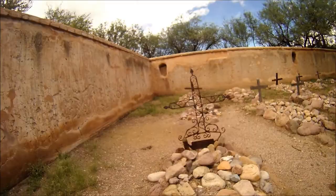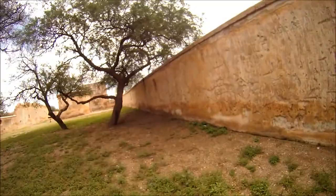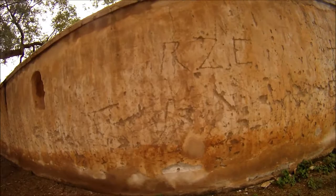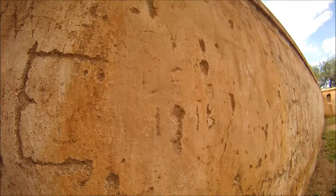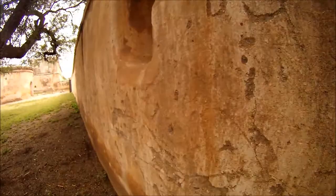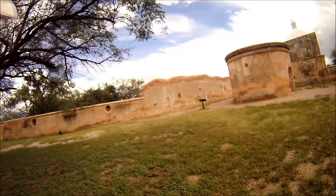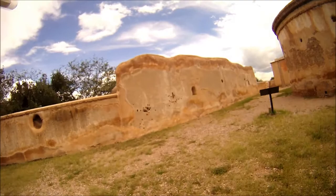I can't read it. The walls, seeing as how this place was abandoned for so long, have some chiseled in graffiti. And I don't think it's from our tagger friends of these days. You can see right there, 1918. I mean, it's just layer upon layer. Soldiers as they pass through, or just settlers as they pass through, would have left their mark. And there's some interesting holes in the wall over here. Not really sure why.